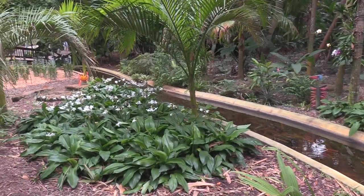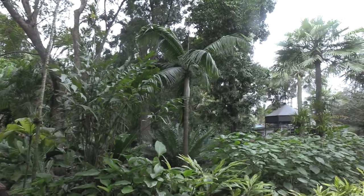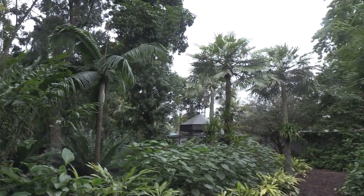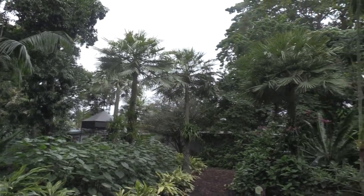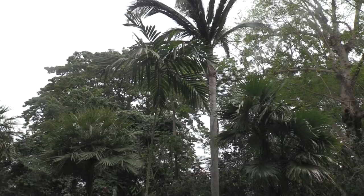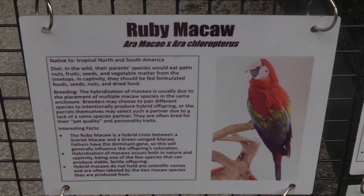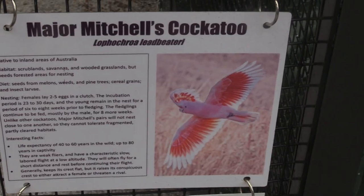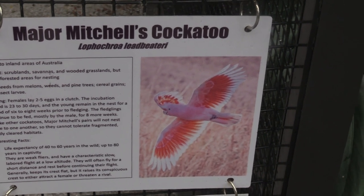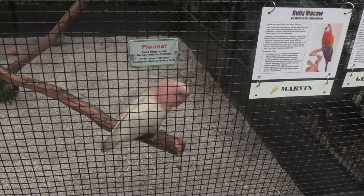This is really nice. They have various varieties of palm trees here also. Got some more birds. You got military macaw, ruby macaw, and a Major Mitchell's cockatoo. Ooh, that's a pretty cockatoo. Love the coloration.